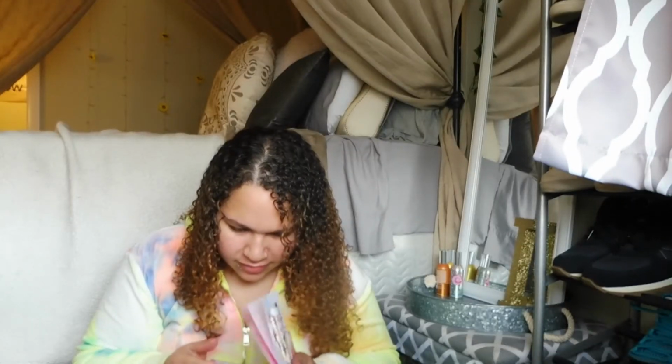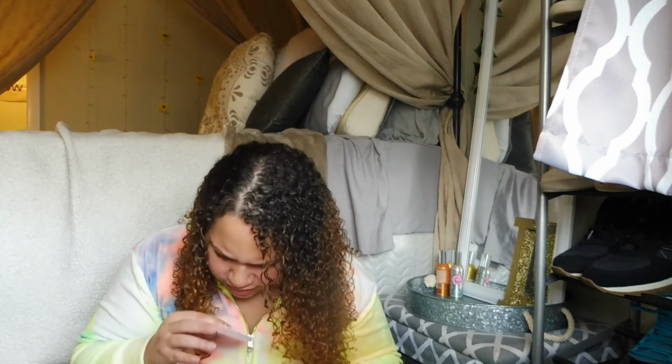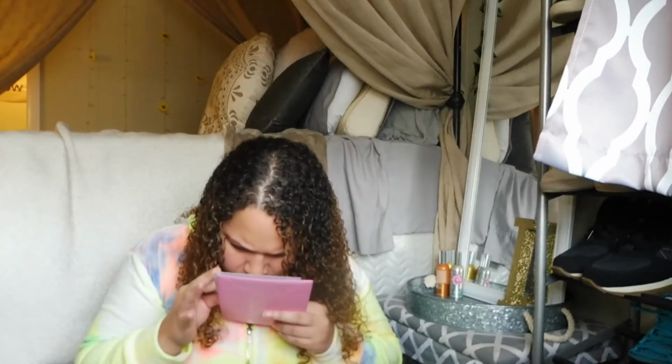I'm so confused. So we're gonna open it. I really thought it was a card. So what? It is a card. What? What is going on here? We have a plain card. So this literally is a card.